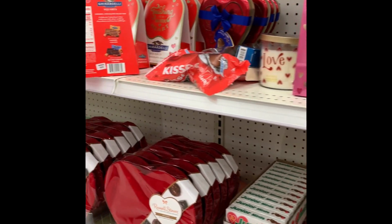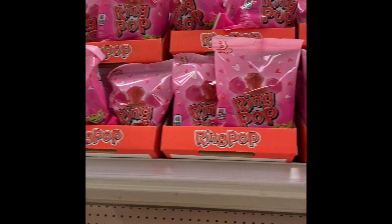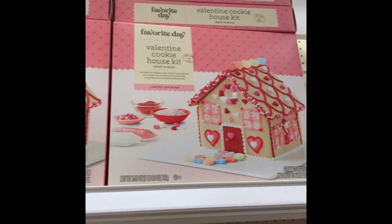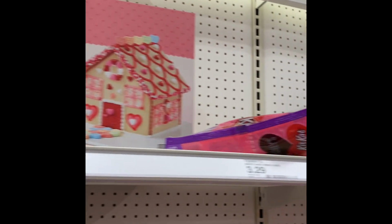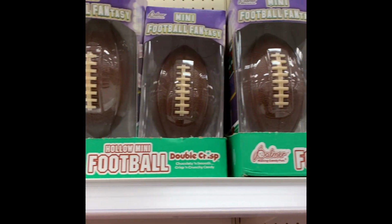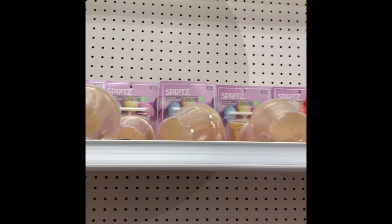And the truffles. I mean, Target has a really, really good selection of candy if you're still wanting to get your candy for your Valentine's Day. They had a very, very good assortment of candy. And also, I like this Valentine's house. Thought that was really neat for the kids to make. That would actually be a family fun time. They had the footballs with candy. I'd never seen those before. I thought those are really neat.